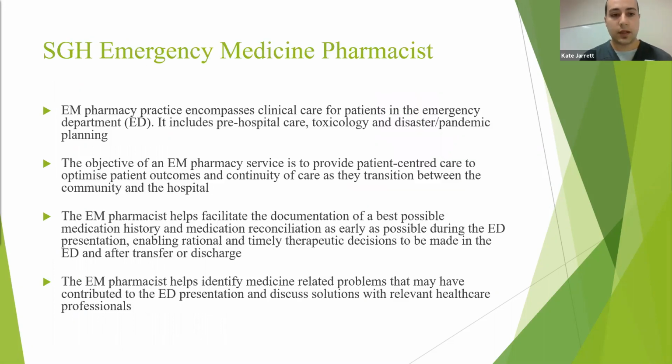So I'll start off with a brief introduction about what we do. The objective of an emergency medicine pharmacist is to provide care to optimize patient outcomes and continuity of care as they transition between the community and the hospital. We facilitate the best possible medication history as early as possible in the patient's presentation to enable rational and timely therapeutic decisions to be made. We also identify any medicine-related problems that may have contributed to the patient's presentation, and we try to discuss solutions with all relevant healthcare professionals, including yourselves.